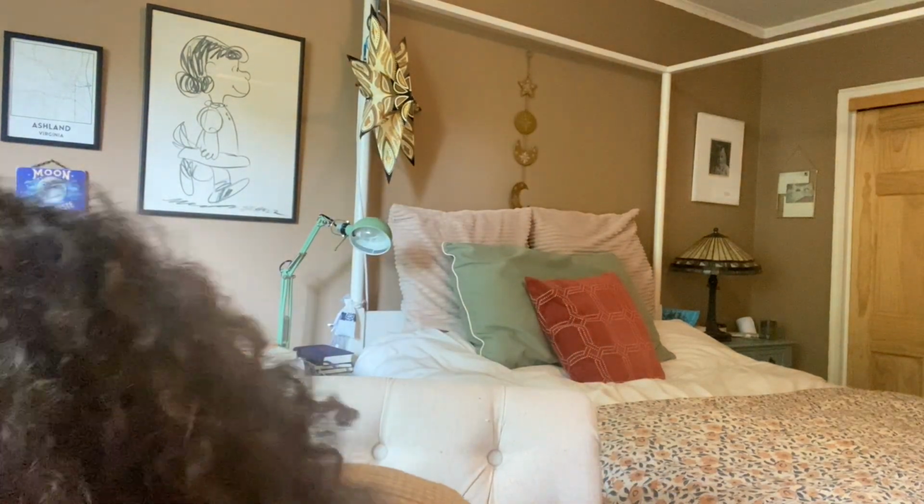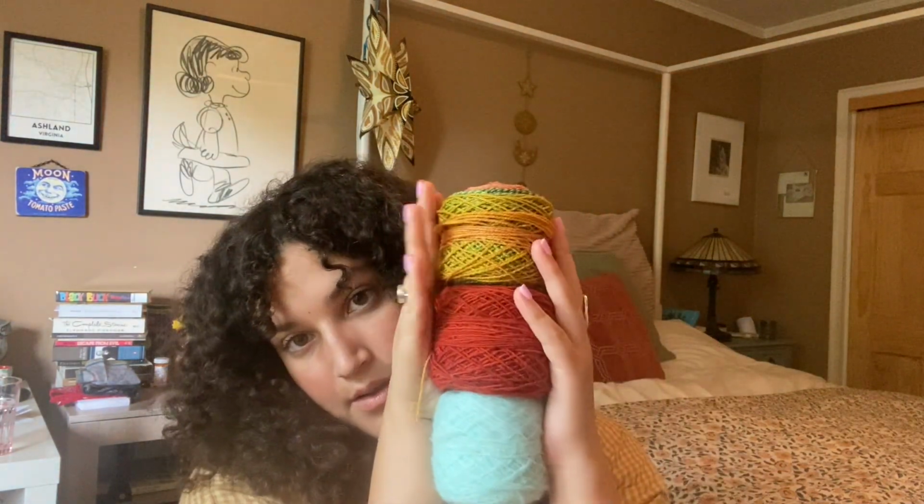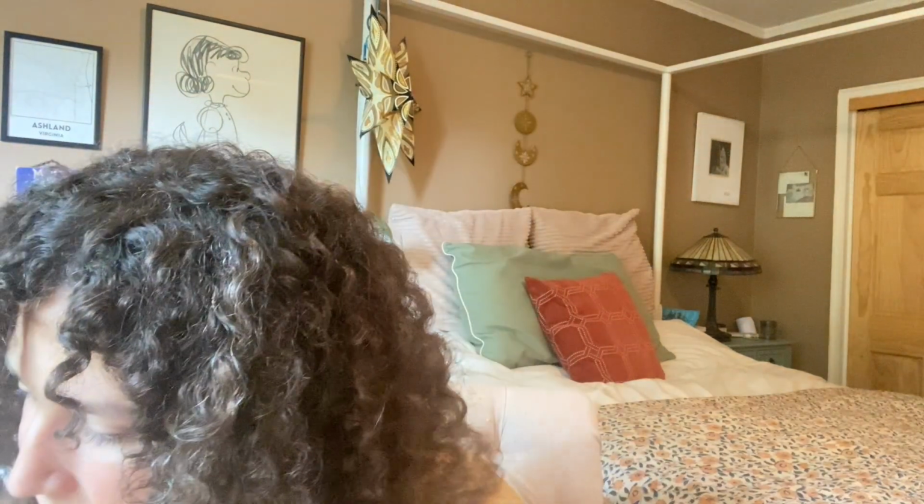I will probably cast on when I finish the October sweater. And I'm really excited about it. I'm excited that I can participate without making a full sweater. I really hope that this combo of colors will give me a very 70s style vest. That's kind of what I'm going for.